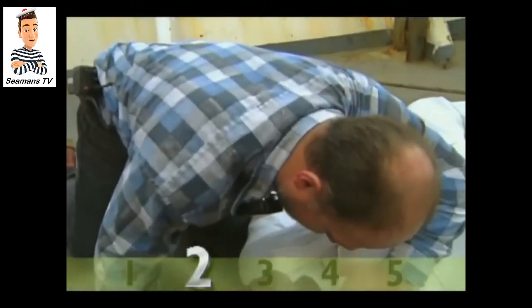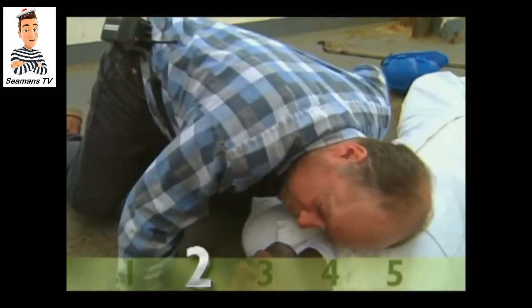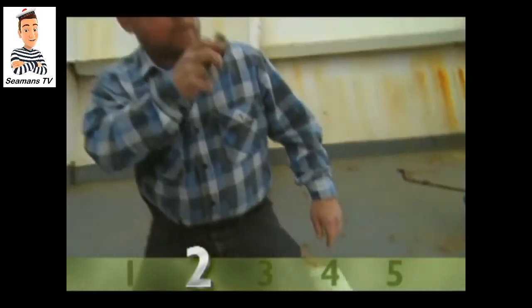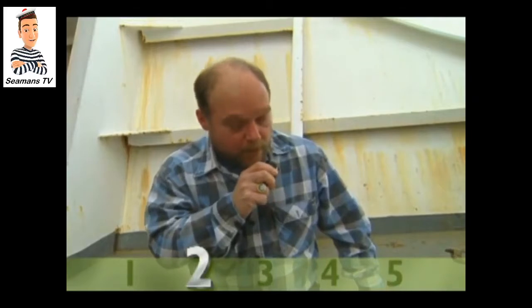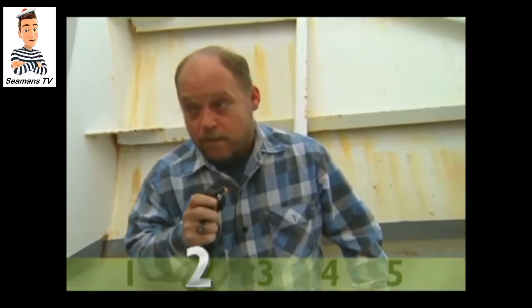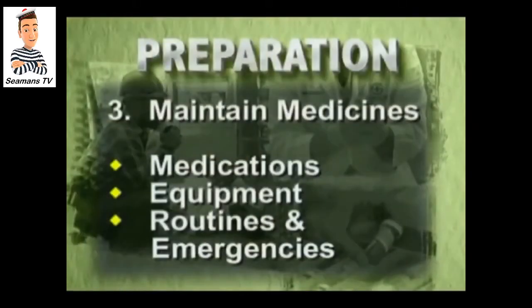At the point wherever they feel that they're out of their comfort zone, or the response they're providing doesn't seem to be getting the anticipated result, then I would recommend that they ask for assistance. Know your procedures and lines of communication, both on board and with shoreside medical assistance. Third, maintain medicines. Keep an adequate supply of medications and necessary medical equipment.